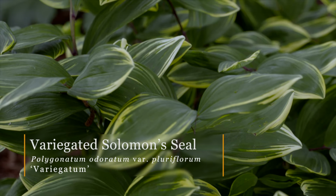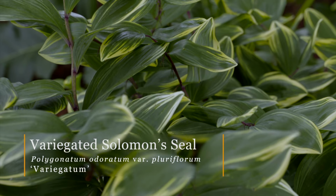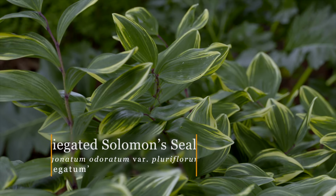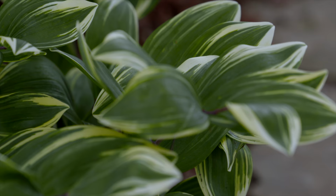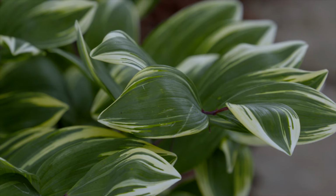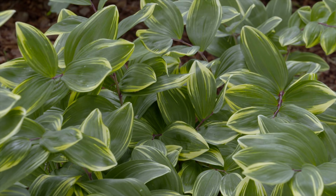This is a great one for the woodland garden. This particular cultivar is called variegatum, and it's one that you'll often find on the market with these stripes of white or kind of a yellow marking through the leaves. Solomon seal is hardy from zones 3 to 8.